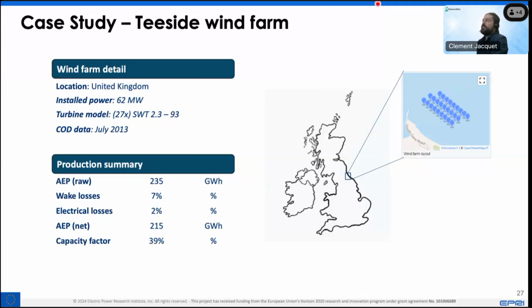Yeah, just a few words on the Teesside wind farm. You've heard about it a lot from the beginning of the presentation, but just what are the important points? So it's this wind farm very close to the shore of the UK, somewhere over here. I'm not gonna dare try to guess which big city is close. I'm not an expert in UK geography, but it's relatively close to shore. It's 25 turbines, Siemens 2.3, a relatively old model, commissioned about 10 years ago. So we have a good amount of data.